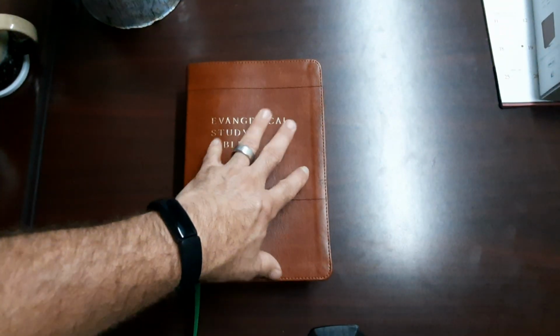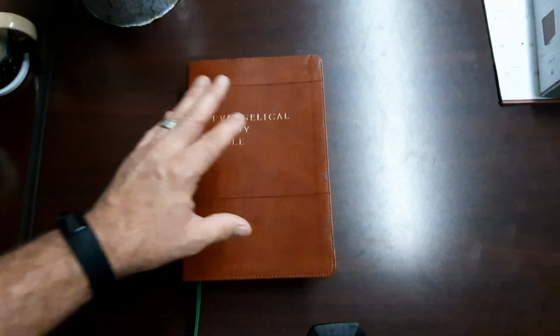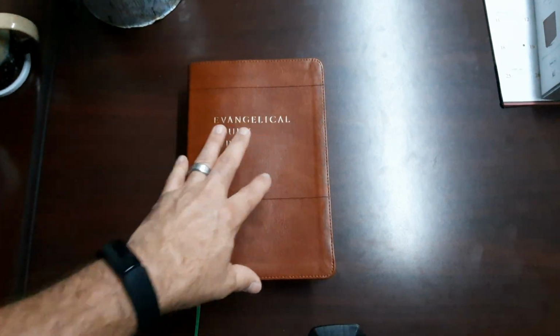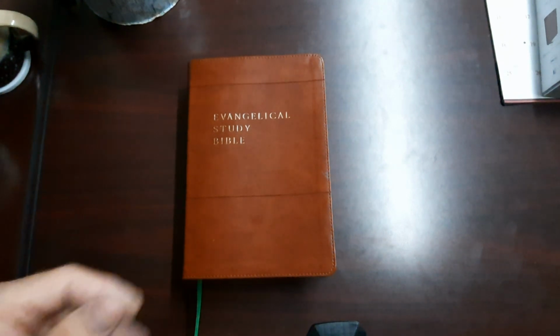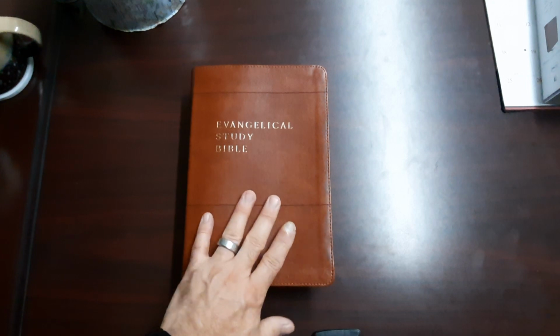I will say this, the fact that it is an evangelical study Bible, it's going to hold very closely to Orthodox Christian belief as it's been held throughout church history. So you should know that right off the bat. It's not going to go far out there on different branches of argumentation on certain things. It's going to hold to a very orthodox view of the Christian faith. So just know that ahead of time.